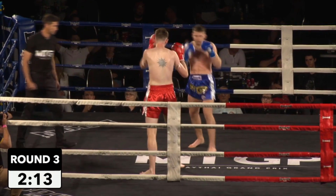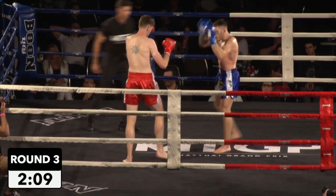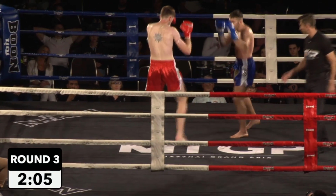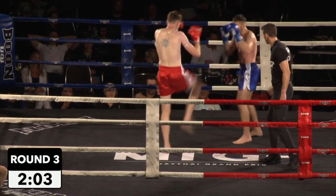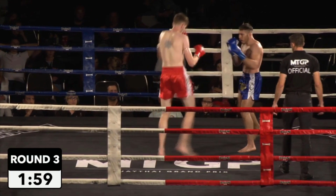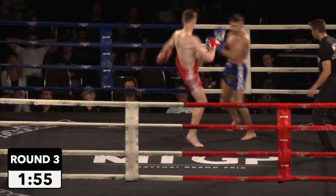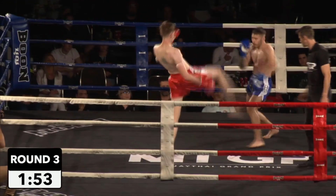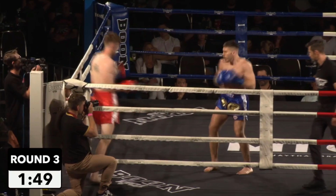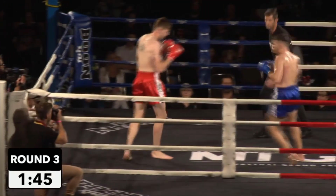George landed some really good knees in this early part of the round. Both a bit tentative now, just trying to find that opening. Hey. Looks like it switched a bit now. Chris was on the front foot before. George is starting to stalk forward a bit as well. So just as I say, he starts going backwards, but ooh, nice flying knee there to the body by George Mann.